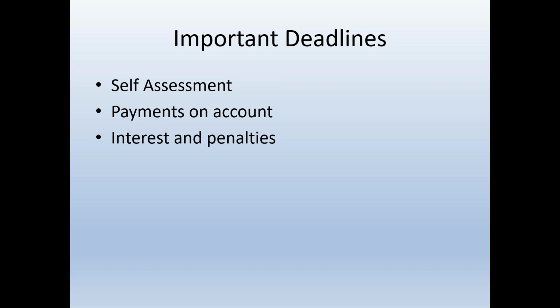If the tax return is submitted late, then there is an automatic penalty of £100 for the first 3 months, and then over those 3 months, the penalties rise. You'll also have to pay interest on any overdue taxation as well.